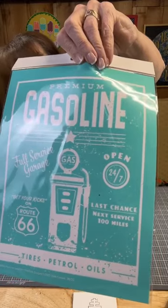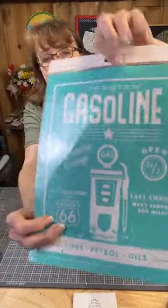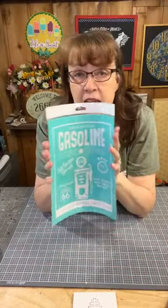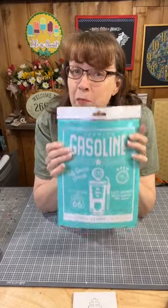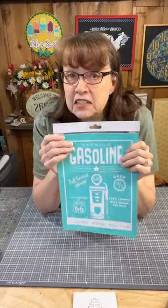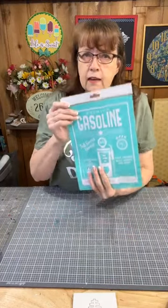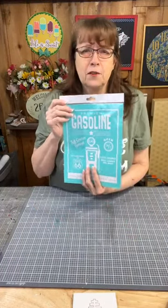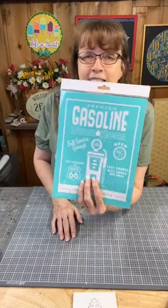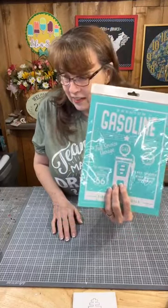Vintage, very vintagey, very Route 66-ish. I've even got a little Route 66 sign on there. Perfect for any type of vintage decor. Also perfect for Father's Day coming up. You could make a cute little sign. Not a cute little, a very handsome, rugged sign for your husband or your father or your son's garage. Or a t-shirt, because we're going to make a t-shirt tonight too.